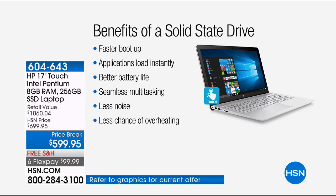Here it is. I mean, don't you want a new computer because yours takes forever to load? Well, solid state drive is faster boot up. Your applications load in instantly. How many of you got the spinny wheel or the old hourglass and you're just dying, just waiting for things to get going? And then things that you don't expect, like better battery life and less noise and less overheating.